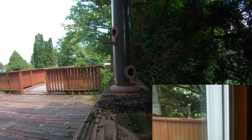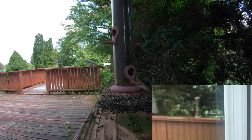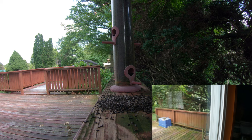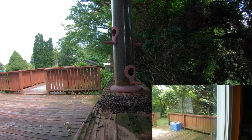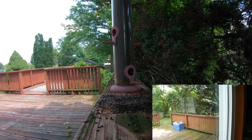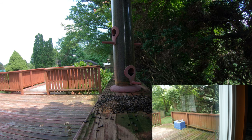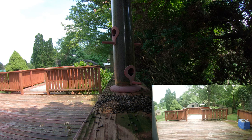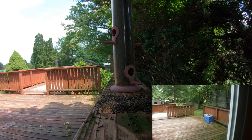Guys, so we got our bird feeder right there. We got our GoPro right over there. We'll see if any birds come. I don't know. Now, I haven't put seed in this bird feeder for over a year, so the birds aren't going to be aware of it. But we'll see if it attracts any.